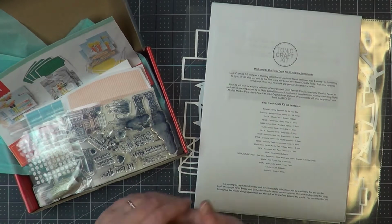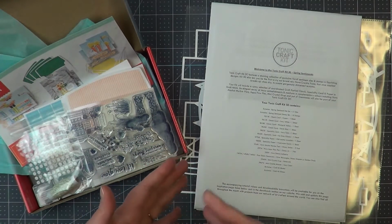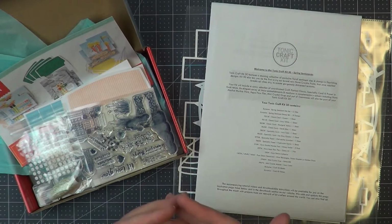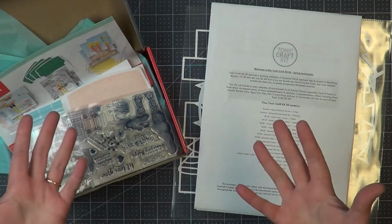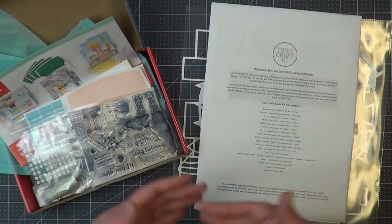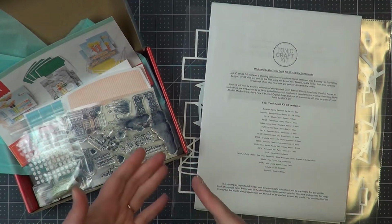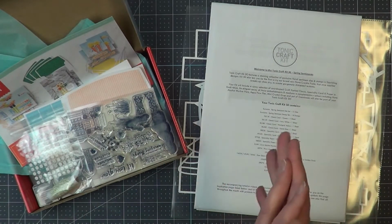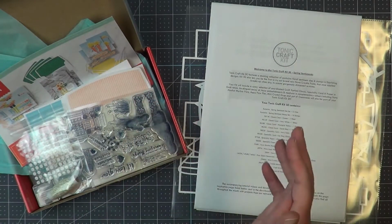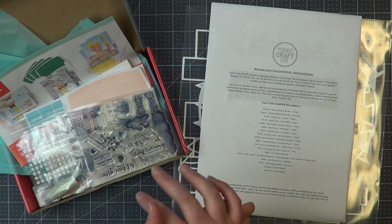Again, I have an 85% rule. If I don't like 85% of it, then I cannot bring it into my home, because then I end up paying for it, and even 50% of it is gifted away. To me, it's like, wow, I spent a lot of money for only 50% of that kit. And it was how much? So could I have bought some of those individually?